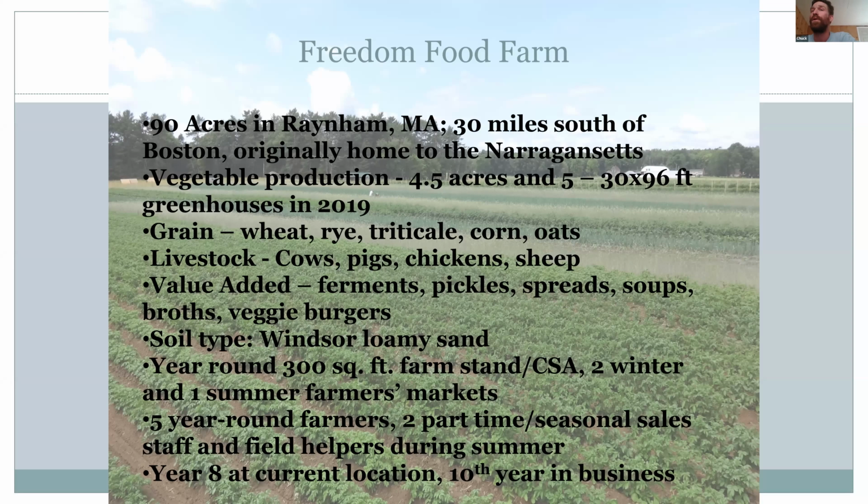Big point, I wish all presenters would tell us their soil type right off the bat, because that definitely affects what kind of management practices you're doing. So we have a loamy sand for most of our vegetable production, which is very, very sandy. That's sandier than a sandy loam. So that means it's very dry. It's hard to keep organic matter in the soil. Nutrient retention is pretty low as well. So those are just things that sometimes come into play with our management.